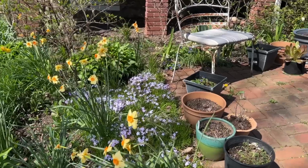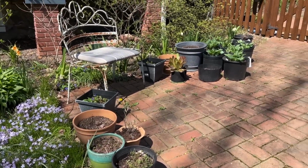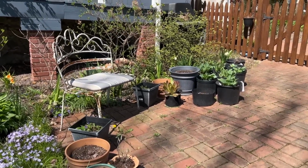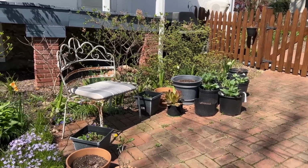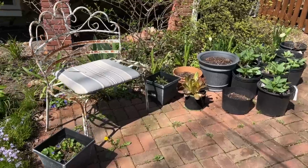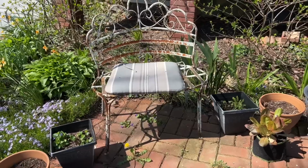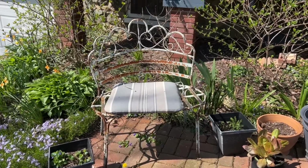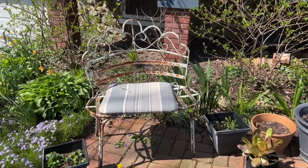And then I have various pots here. I do various summer container gardens in this area here. The bench, yes, it's rusty. Yes, I like it that way. I am going to seal it so that it doesn't further rust, but that is how I want it. And yes, I do need a better cushion for it. It's going to have to be a custom cushion because the bench is kidney shaped. But I love it, and yeah, I like it that way.